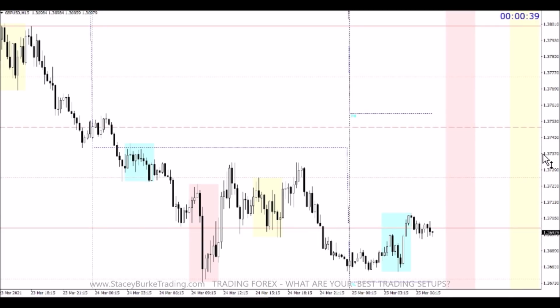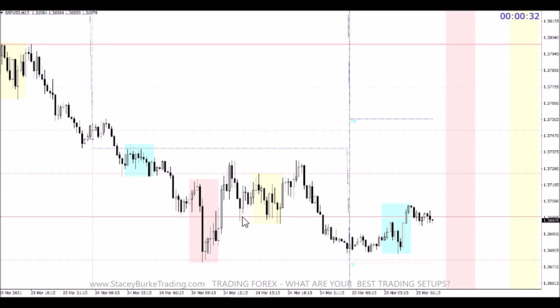But heading into the US window, a very similar situation, a 3 push pattern down into double zeros, pins underneath, and then the pin hammer at the end of the 12 candle window, third 15-minute bar of the 12 candle window.